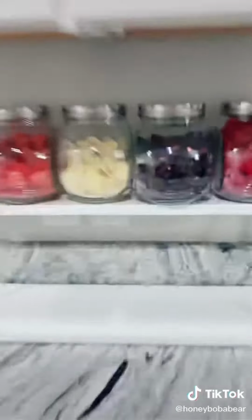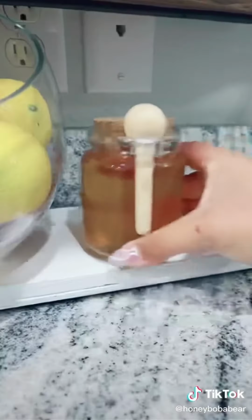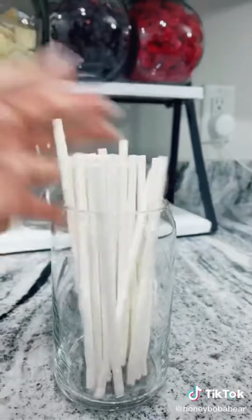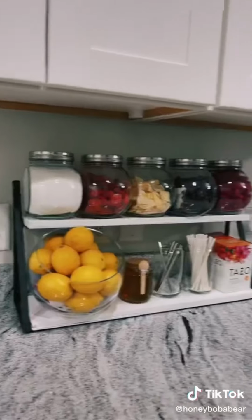Wait, this is so cute. Okay, got this from HomeGoods and I'm gonna put the lemons in it. Now I'm just topping off the honey. I got these mini reusable straws from Target and I'm just putting them in this jar. Stirring sticks and my favorite tea. Oh my god, wow, this is the best one.